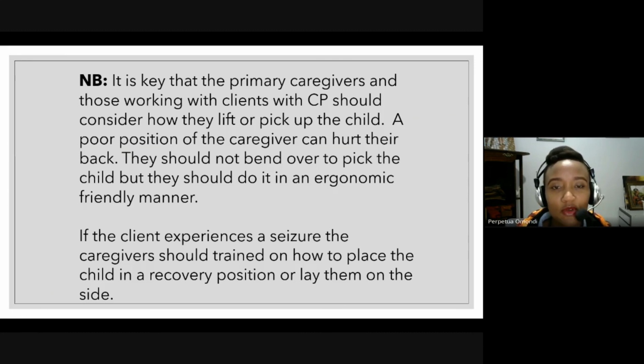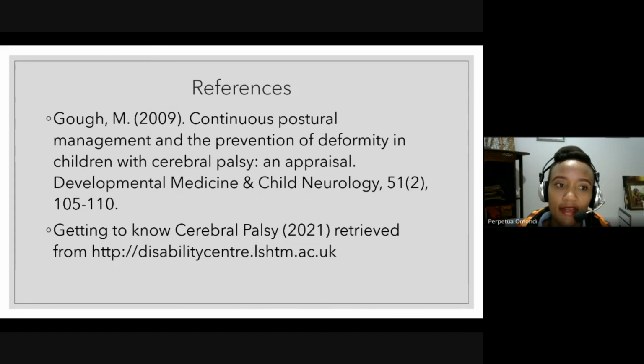Then another thing I would like to highlight is that if your child experiences seizures, it is important to know that you can actually place them on the side. And if possible, they can go to a recovery position, that is perfect. So the head should be slightly elevated off the ground and then just position them on the side. This will prevent any choking. This will make the child comfortable during the seizures, and even after the seizures, they can be comfortable when they are recovering.